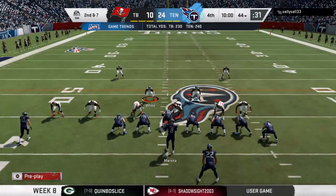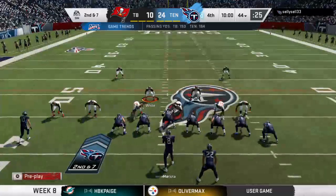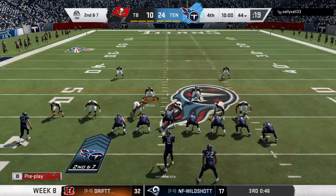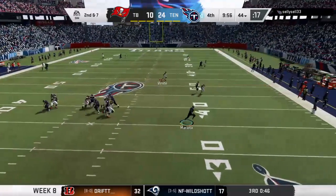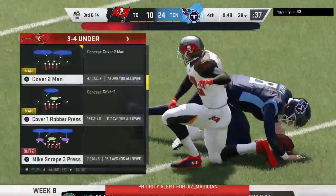Check. Check 45 to Mike. I'm coming. I'm coming. I'm coming. One. 45 to Mike. Watch twist. Off the play fake, Mariota. He'll buy some time right. And they get to Mariota here as he's dropped on the sack.